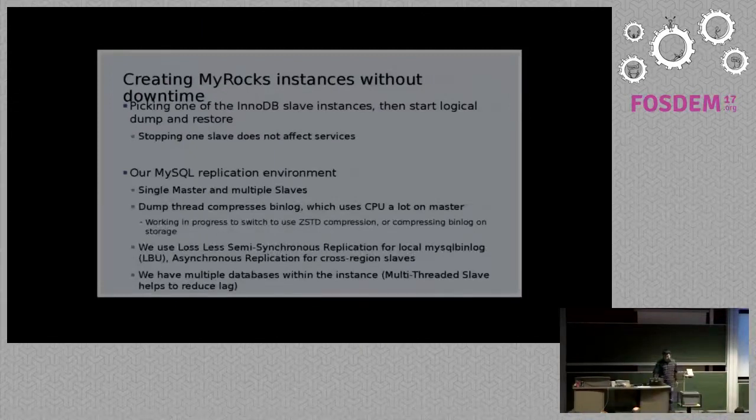Creating MyRocks instances without downtime was the first requirement, but this is relatively trivial in MySQL. Just pick an InnoDB slave, stop the slave, dump with mysqldump, then load into MyRocks. This is the basic step of converting one instance to MyRocks. Thanks to MySQL's robust replication support, stopping one slave does not affect services. Our MySQL replication environment is relatively simple, using a single master and multiple slaves. We don't use chained multi-tier replication because it is too hard for us to manage.